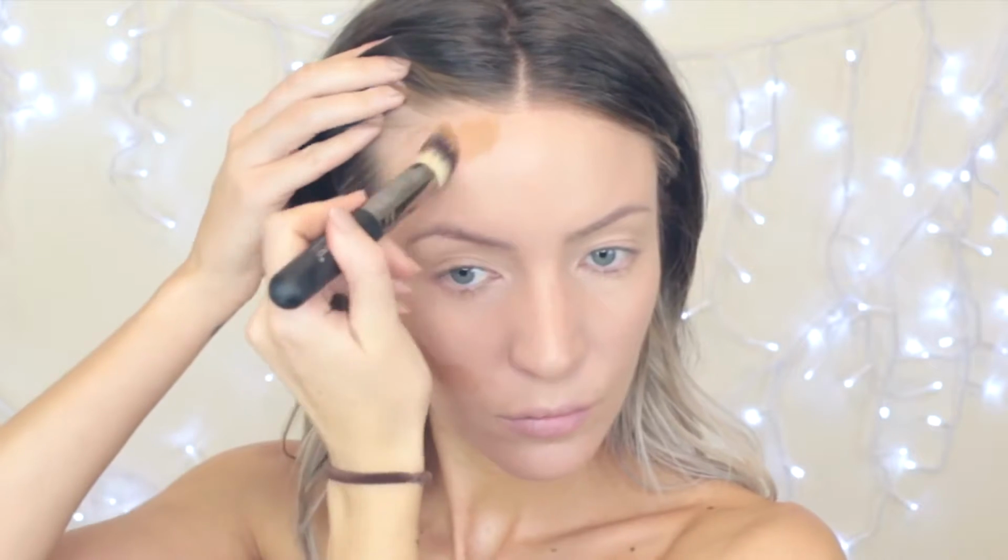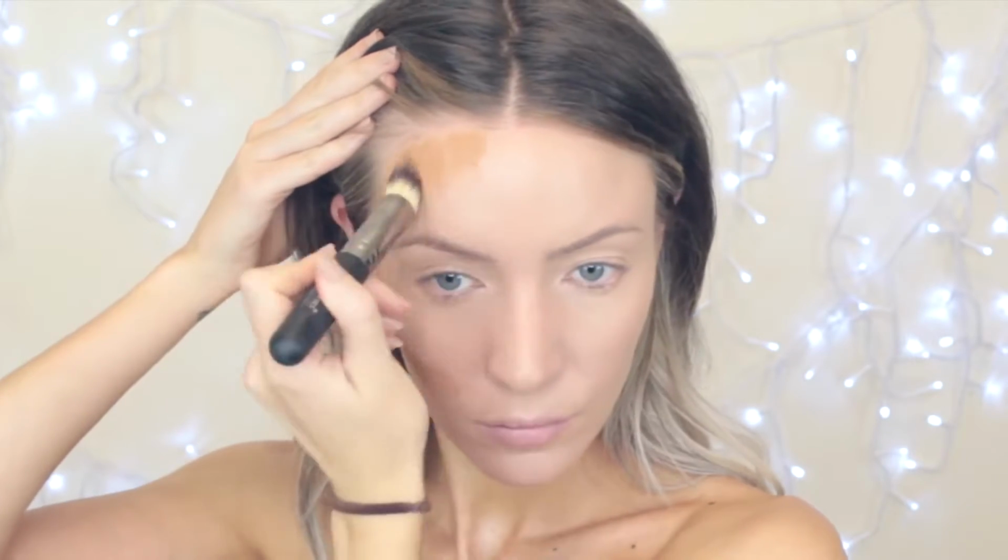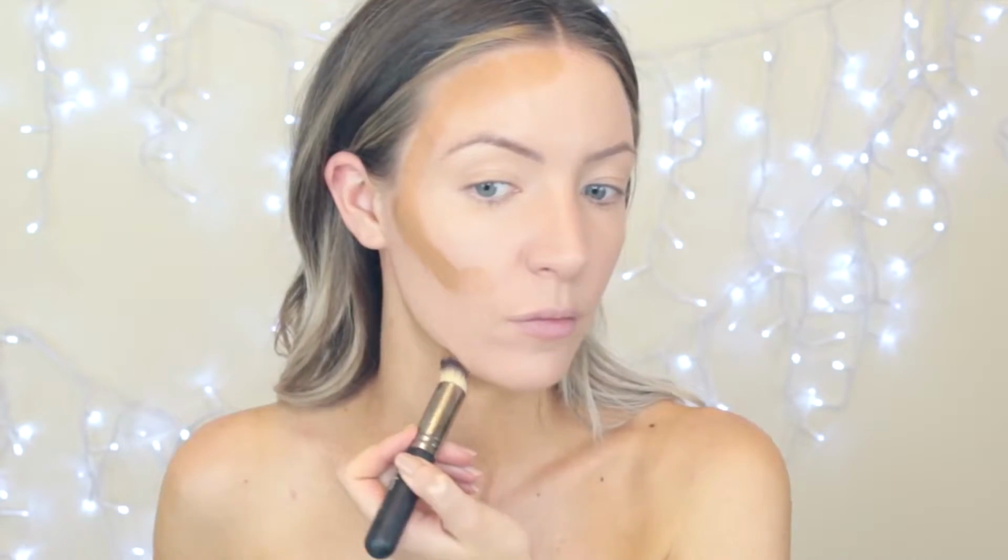Instagram is all about that Kim Kardashian-esque contouring. I'm really carving out my cheekbones using a cream contour, and I'm also going to apply it up on my forehead to make my forehead look a little bit slimmer. I'm bringing it down underneath my jawline to really sculpt out my jawline and make it look really chiseled. And then blending it out with my beauty blender.